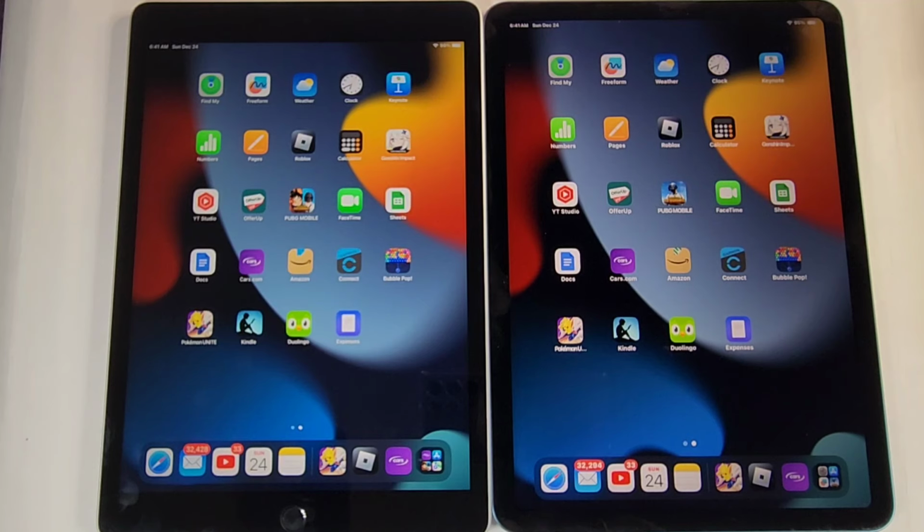But I think for most people out there, iPad base models are more than fine, as they are way faster than a lot of other tablets. Even tablets in its price range or above its price range, they're actually going to be pretty much faster than a lot of other tablets out there. But yeah, you all let me know what you think.